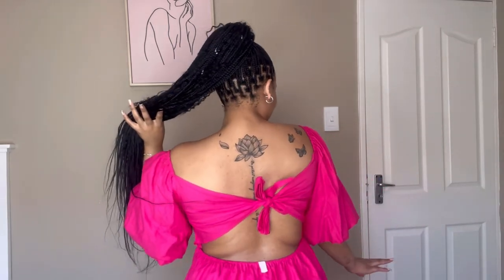So yeah, that is the dress. As you guys can see, I love it so much, baby. I can't wait to rock it. I don't know where, perhaps a wine farm or something along those lines, do you get? Anyways, guys, the back. The back. Do you get? Because look at that. Look at that.